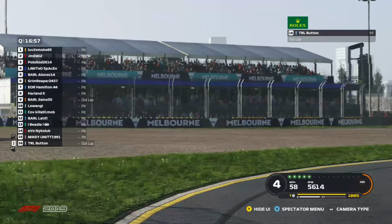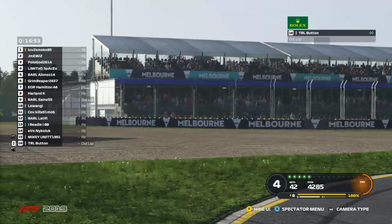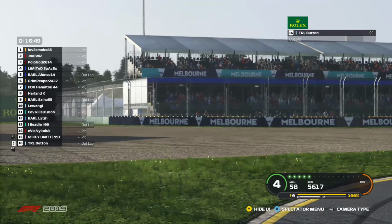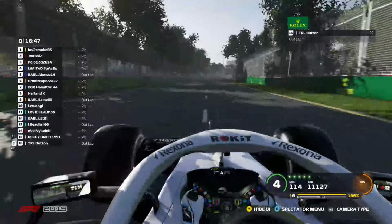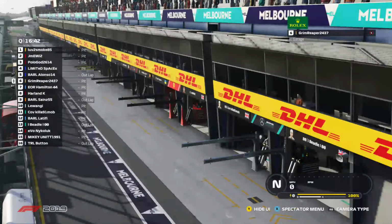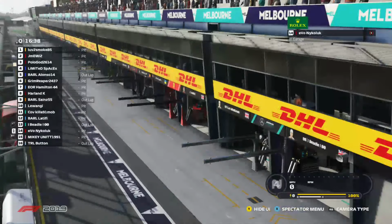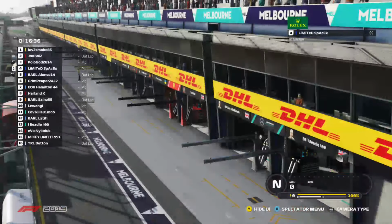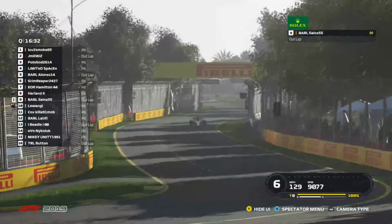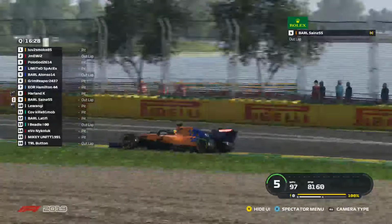and then where's the other one? Beadle, and then Nath. Alright, Button's out on the hards, Beadle's out on the softs, Frank's out on the mediums, Alonso's out on the hards. But Button has slowed down, so is he still the first one out? No, Sainz is now furthest along.